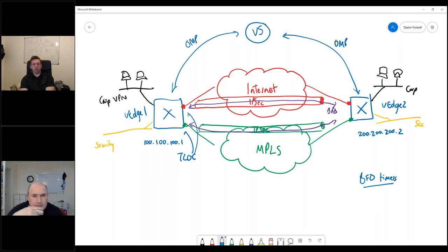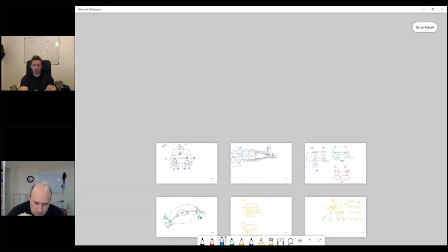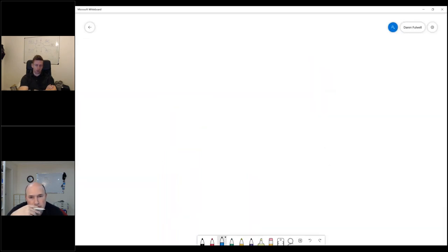Yeah, I was just looking at some of the notes in the background there, and that's pretty cool that they're using BFD. It does say BFD probes and all that in the notes of some of the official stuff that I was looking at. So that's opened my eyes that we're using BFD.